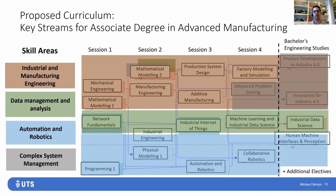Those are sort of dependencies, skills that you need to gain before you enter into the subjects as it progresses through the curriculum. And so they do build on each other. This is a suite of courses that build progressively as you advance through the session.